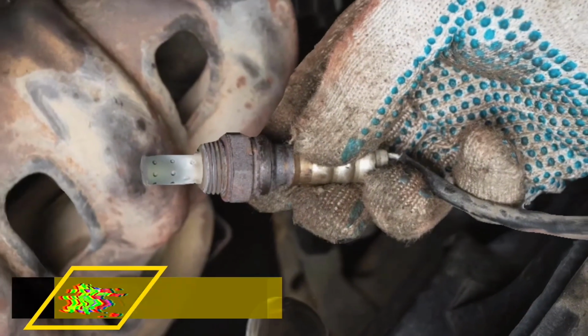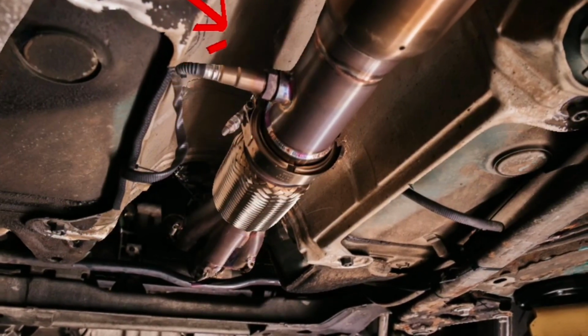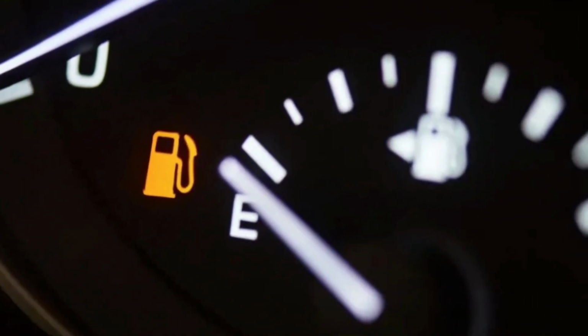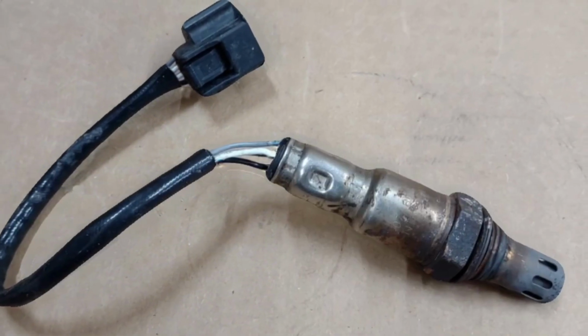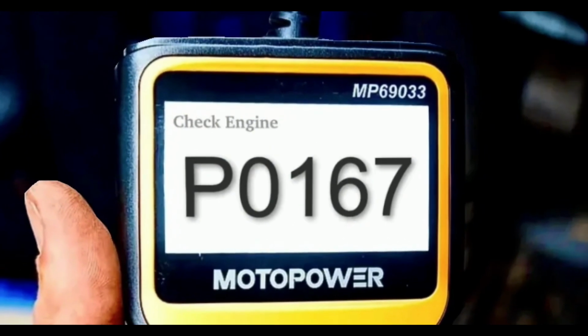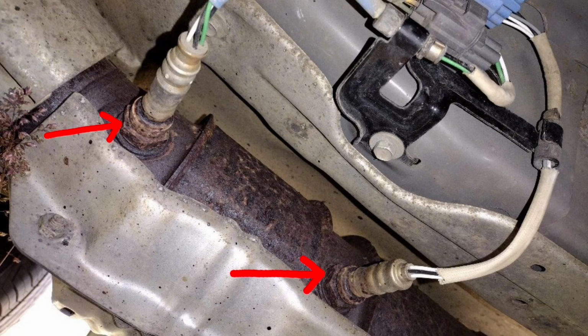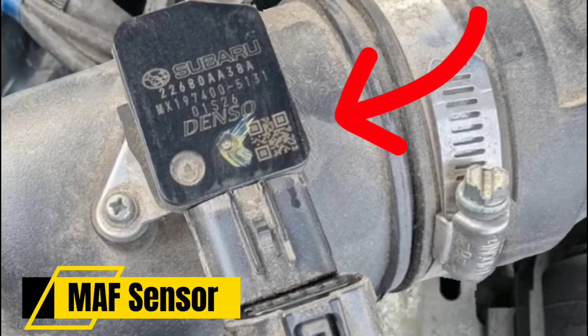Next up, the oxygen sensor. This sensor monitors how much oxygen is in your exhaust and helps your engine run efficiently. If it fails, you'll see poor fuel economy and increased emissions. The DTC for a bad oxygen sensor is P0130 to P0167 depending on which sensor fails, bank 1 or 2, sensor 1 or 2. Another suspect could be a malfunctioning mass airflow sensor, MAF.